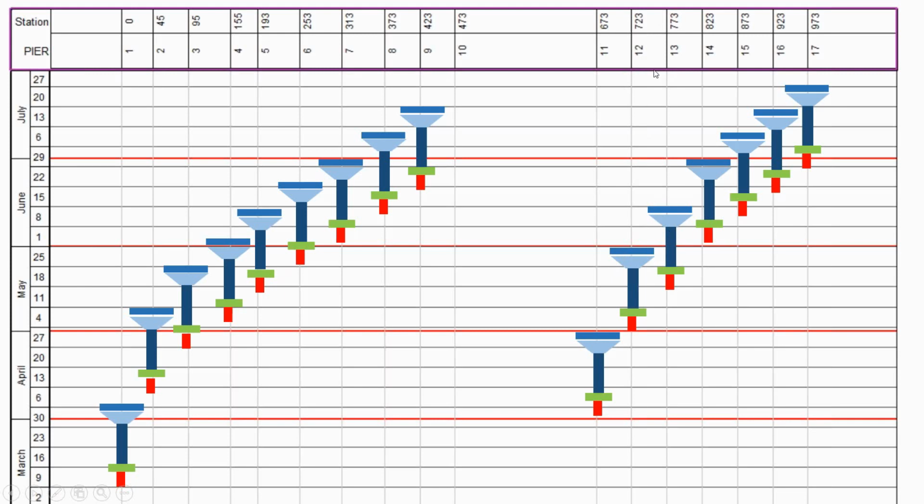You can see that when you go to first week of July, and the line, you can see that pier 7 is completed, pier elevation on 8, and here pier elevation on 9. And at the same time, you can see which activities are ongoing. This is an excellent reporting, excellent planning technique.